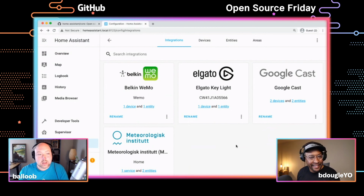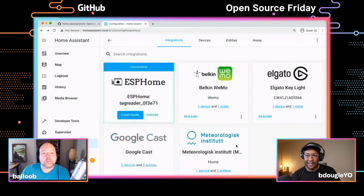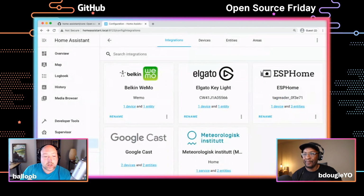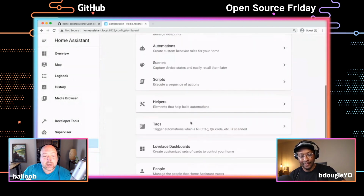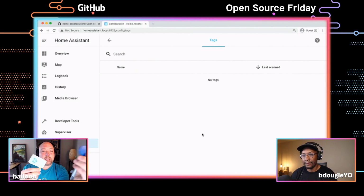Oh, that's good. Okay, so I managed to plug it in. Now when it connects to the Wi-Fi, there it goes. Boom. It says, hey, I discovered a tag reader. Do you want to configure it? Sure. I configure it and finish, and it's set up. Now we actually have a dedicated tag section in Home Assistant.